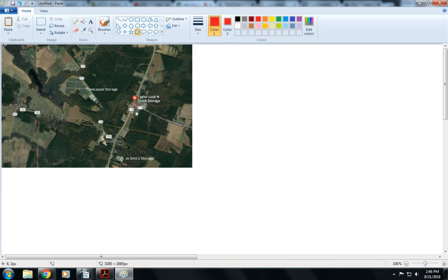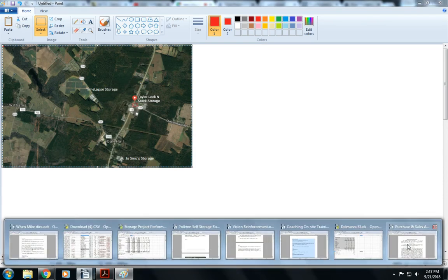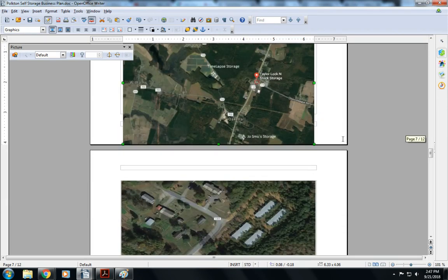so that's that. And then if we wanted to take this, we're going to do the select. You can just click here. Whoops, don't want to draw another one of those. Then we're going to go to crop, select basically the whole thing again. We can hit copy and bring it over to our business plan, and Control-V will paste it. And so now we've got the made-up competitors to Taylor Lock and Storage on a map that Google wouldn't cooperate with. So hopefully that makes sense.